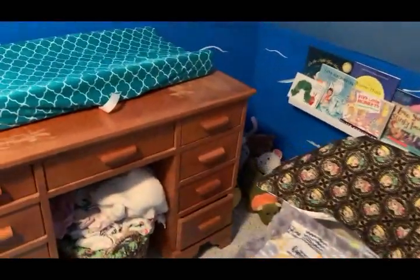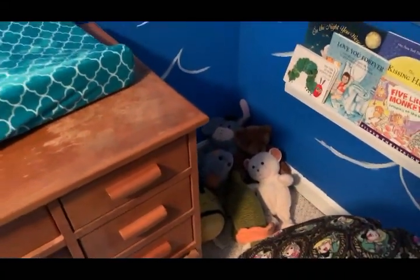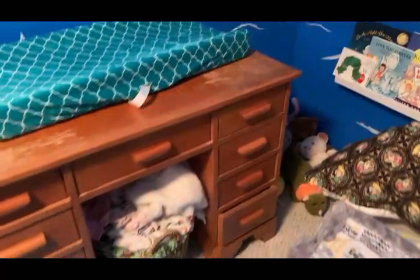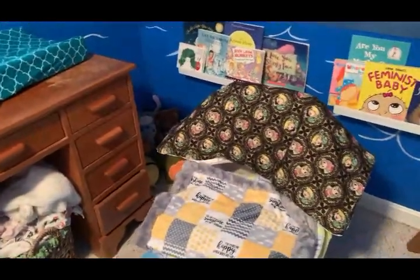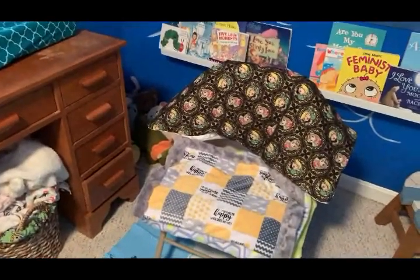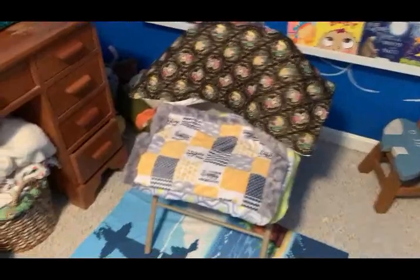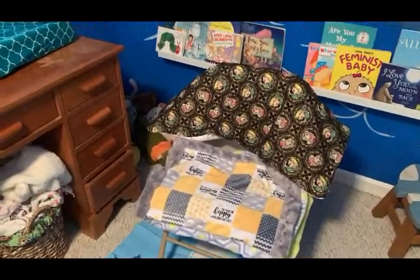And then for right now, we have her stuffed animals just kind of tucked into a corner. I want to get one of those sacks that look like beanbag chairs, and then you can stuff all the stuffed animals inside. She has even more stuffed animals downstairs. So I think we should get one of those and get rid of the folding chair eventually.